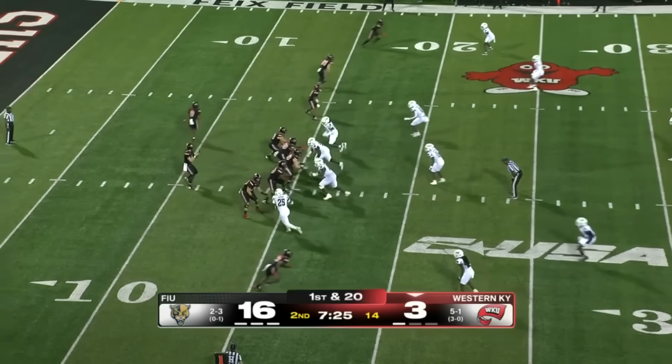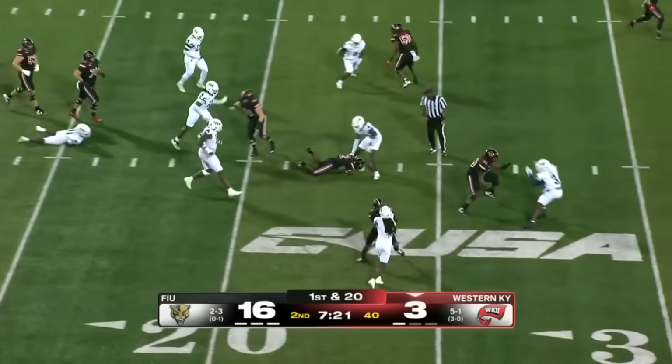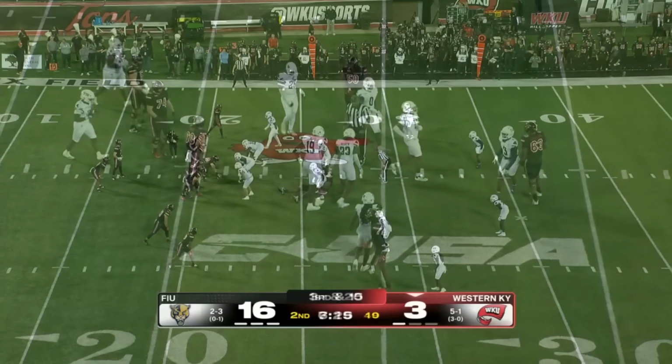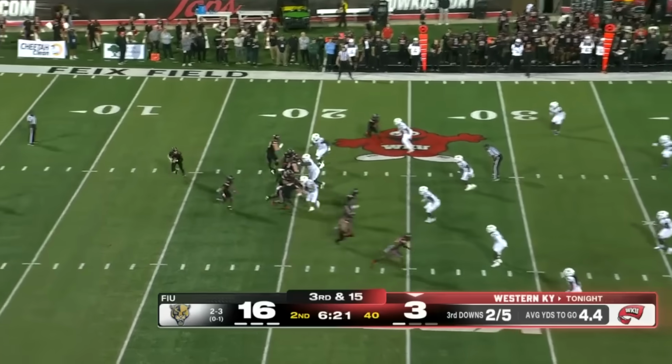Only ran the football 6 times, but they've done so for 52 yards, averaging 8.5 a carry, throwing this little tunnel screen over the middle to Katie Hunt. With post routes and in-breaking routes, they're going to have to get back to that on offense.